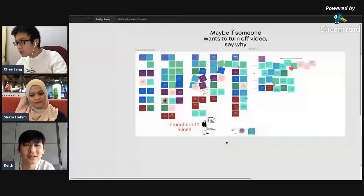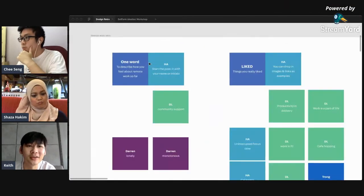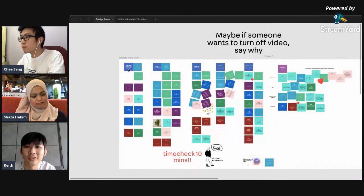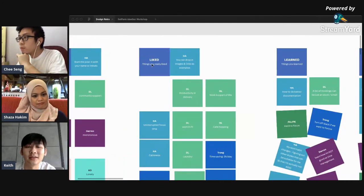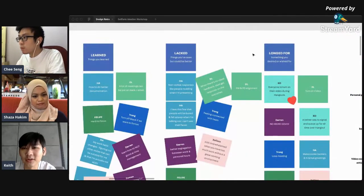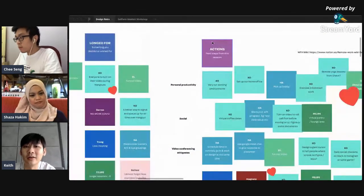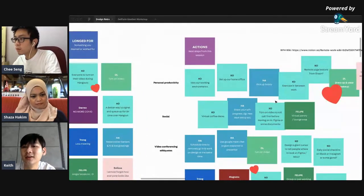So just now I mentioned that we did a retro on how we think about working remotely. First we created a board like this, and then of course there are a lot of scribbles on the side because we are messy. We say one word to describe how we feel, what we liked about working from home, what we have learned, what we lacked with this working from home arrangement, and what we long for. After that, we brainstorm on what we can do to make our lives better. So this is using the design process on ourselves.